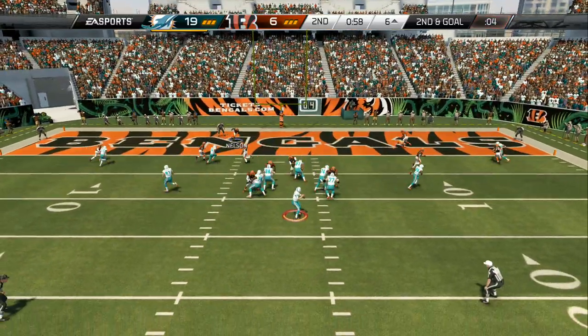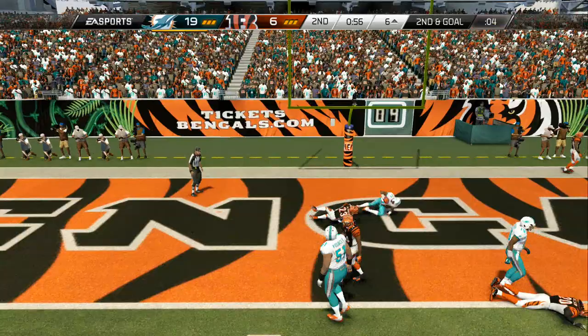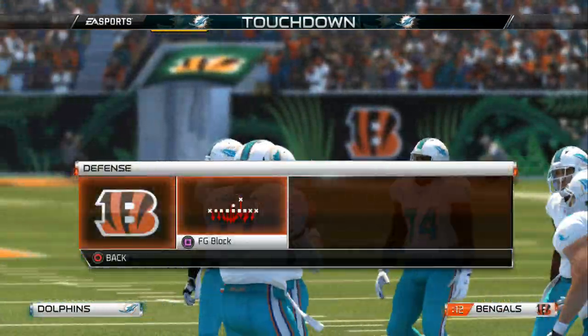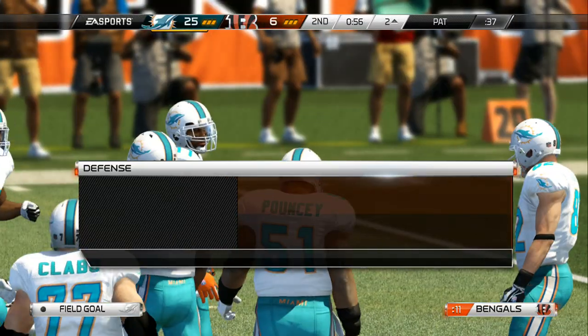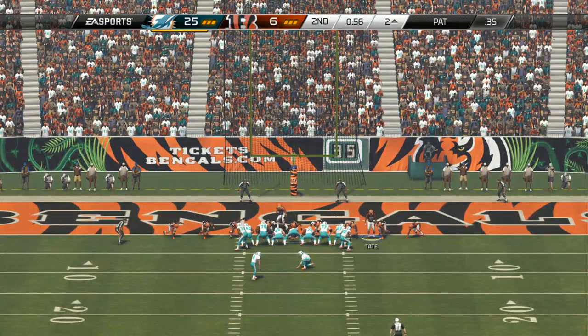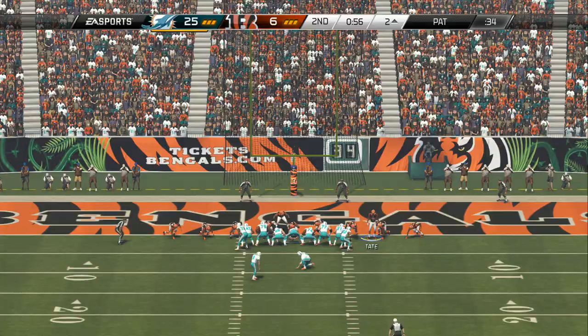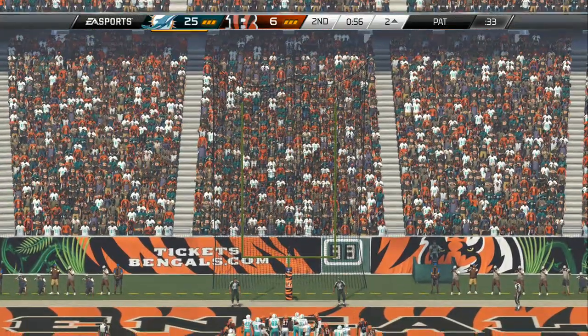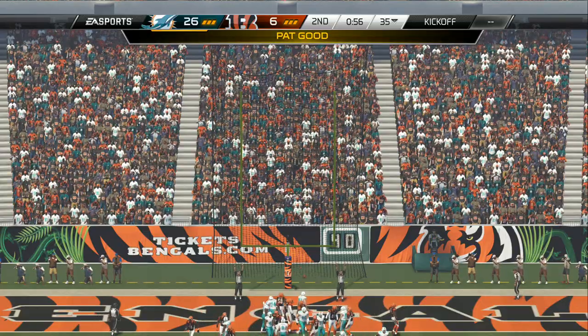Second and goal from the six. Throwing now to his left. Touchdown, Miami Dolphins. That was a sweet touchdown right there. Just a nice throw by the quarterback. He put it right on the money. The receiver makes the catch. Beautiful touchdown. And the point after is good.